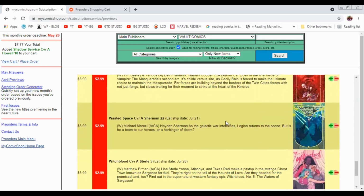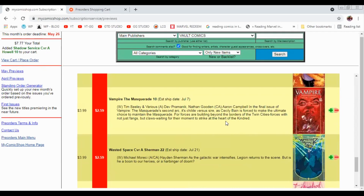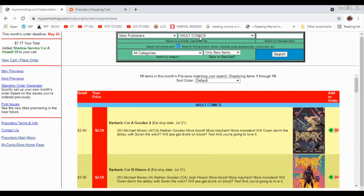Vampire the Masquerade, Wasted Space, Witchblood. I think I heard somebody talking about Witchblood, and they didn't really care for it that much, but I could be wrong. I don't remember who it was though. But yeah, Shadow Service, and then I may revisit Hollow Heart again.